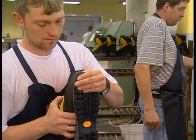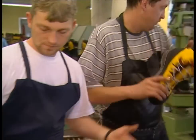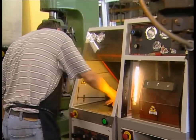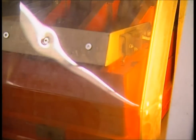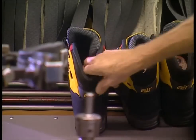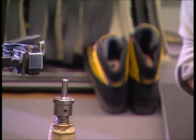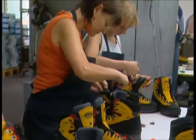The final stage of putting the boot together is the sole. This must grip in even the trickiest of conditions. 44% of the adult population in Britain say they walk for leisure. It's a very popular pastime, and safety is a concern for any serious rambler. With construction complete, the staff can now add the finishing touches to get the boots ready.